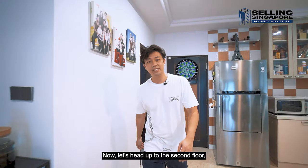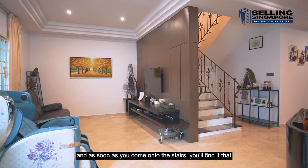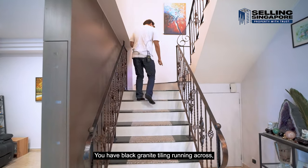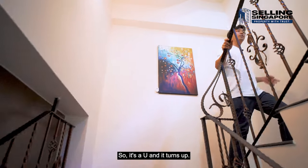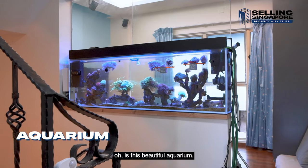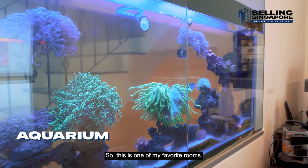Now let's head up to the second floor, and as soon as you come onto the stairs, you'll find that these are very tastefully done. You have black granite tiling running across, and the middle section is a nice shade of grey. So it's a U and it turns up, and the first thing that you will see, ooh, is this beautiful aquarium. So this is one of my favorite rooms.